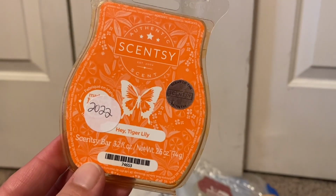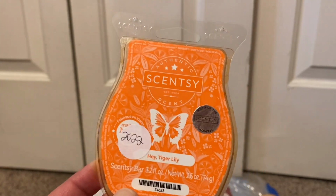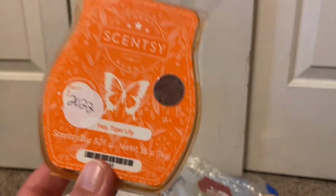And then we have Hey Tiger Lily, and the notes that I had for this fell off of it. So if we find it later in the bag, we find it later in the bag. But I know it's like citrus and floral. It is really, really strong and potent. And as you can tell, it was one of mine that I needed to use up. It was good. I used this in the bathrooms too.